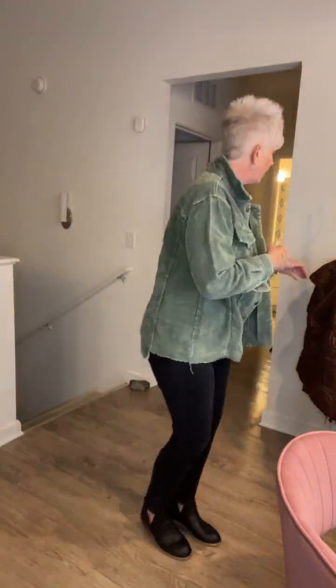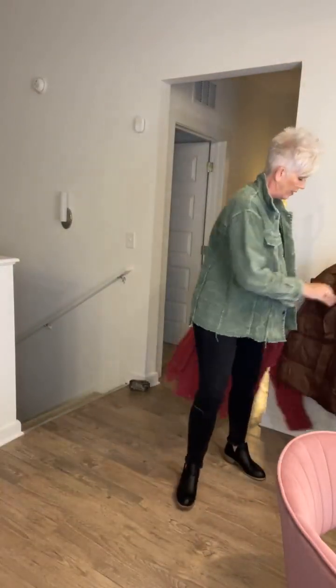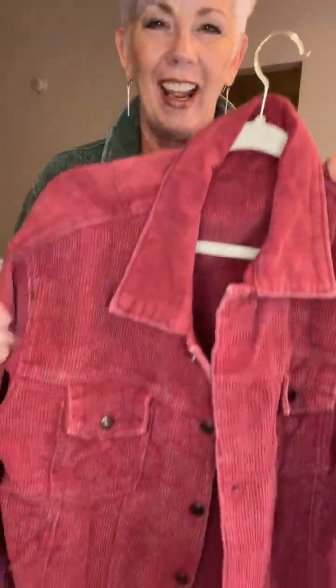Now, they also gave me a different color. It's kind of like a watermelon color, we decided, but it's kind of a pink, but kind of a red. Hey, Carla, how are you? Okay, and then there's this.